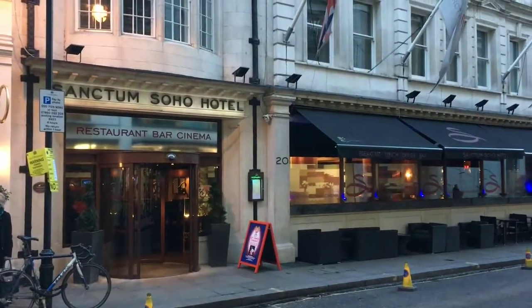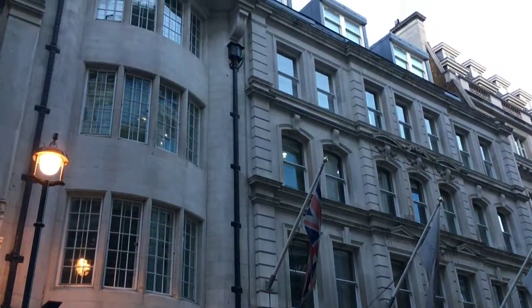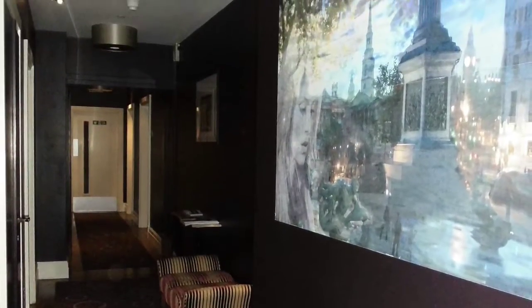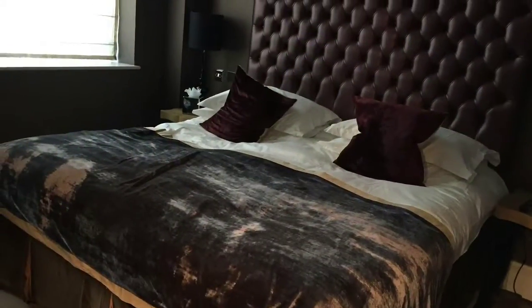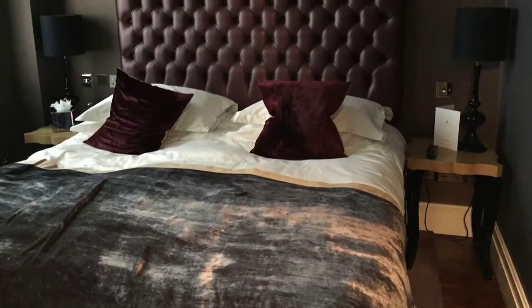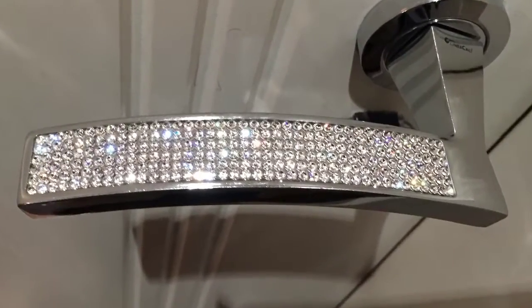The location is great, just off Regent Street and close to Piccadilly Circus. When entering, you are met by the small reception area with great staff behind the desk. Everything is small, but the decor and design creates a wonderful world of glamour and sophistication. The use of dark leather, gold and velvet is seen everywhere. Even the room's door handles have diamonds.